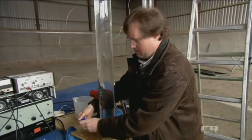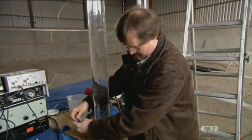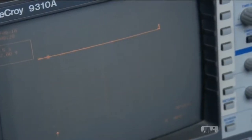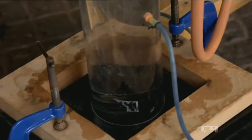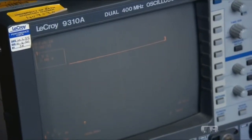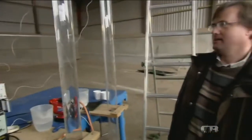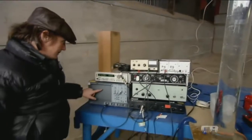So you're literally just blowing bubbles into it with the machine? Yeah. All right, I can hear that. But look at the screen. It's gone. The bubbles that you can see in the pipe are killing off that sound entirely. We're still playing the sound cheeps through the water, but even the smallest bubbles are stopping the microphone from picking them up. There's nothing in there. Are they enough to stop it? Yep. But there's hardly any. So these tiny, almost microscopic bubbles are completely killing the sound.